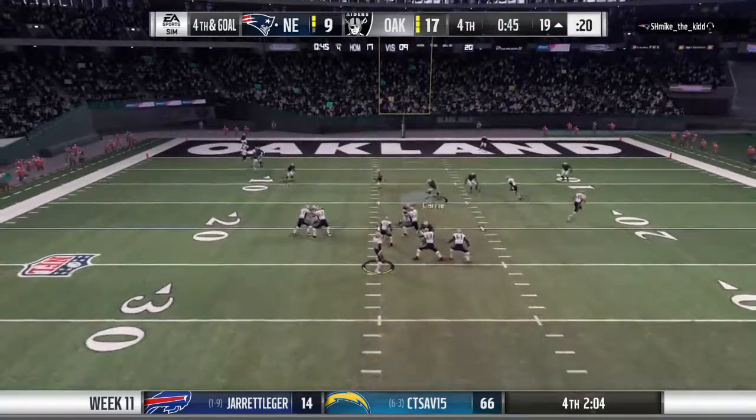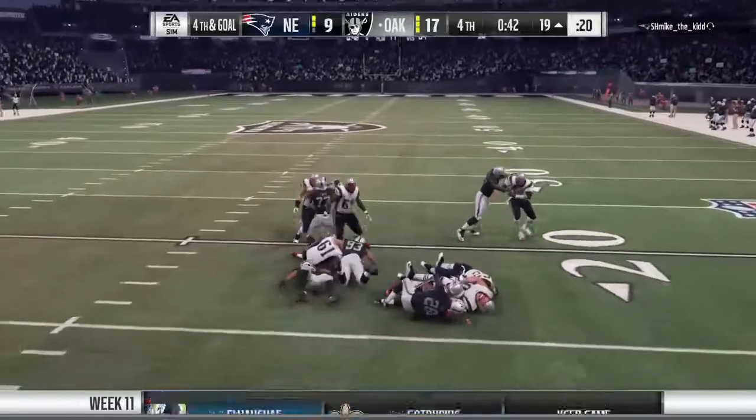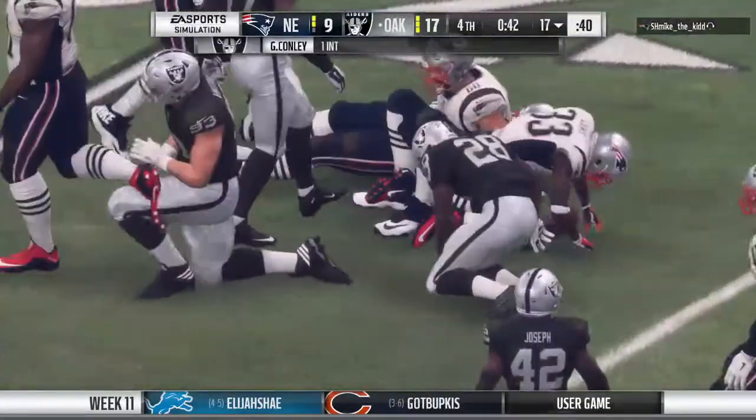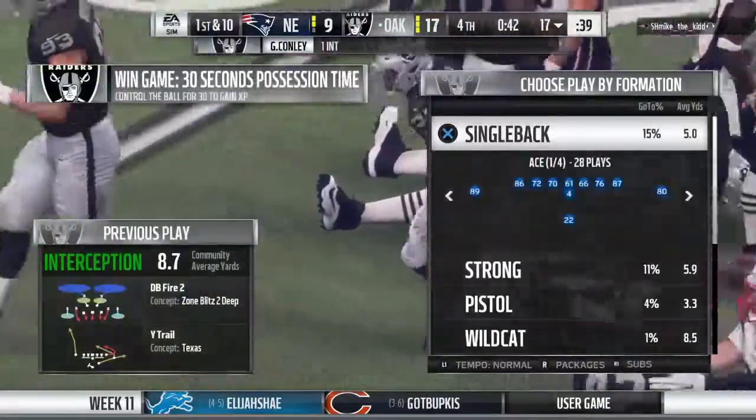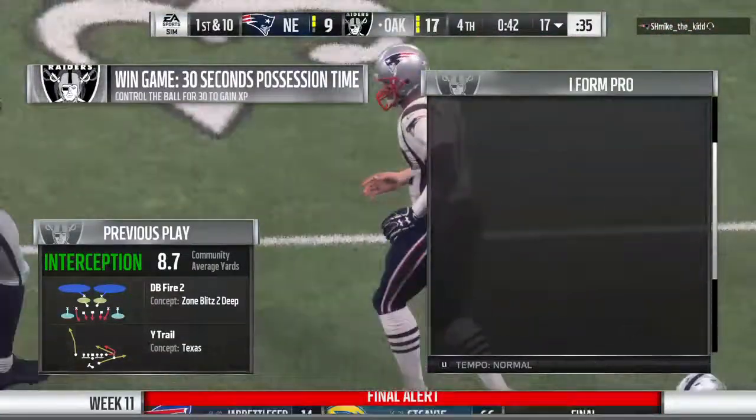Now Brady's got to have this one. And, a crusher there as it's intercepted. Picked off by the rookie from Ohio State, Gareon Conley. And the return goes up to his own 17-yard line.